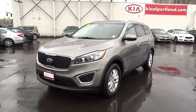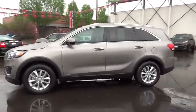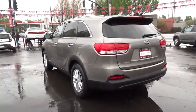2016 Sorento. The Kia Sorento is a comfortable riding, powerful, compact SUV loaded with impressive standard features. Take one look at its stylish, sleek design and you'll want to cross over to a Sorento. This vehicle has less than 15,000 miles. Here are some of this vehicle's great options.